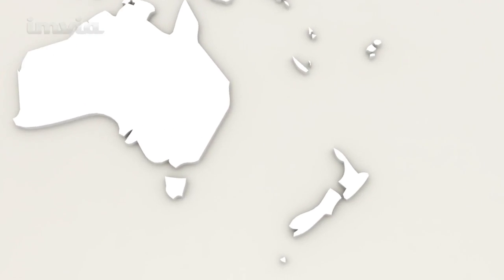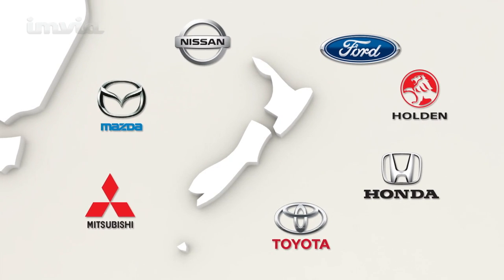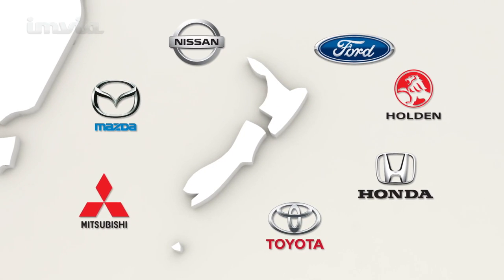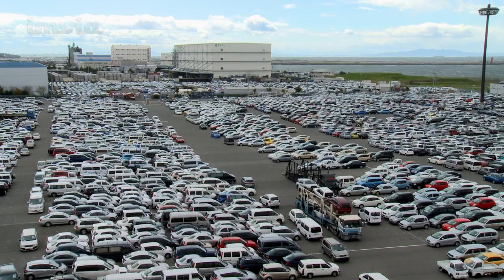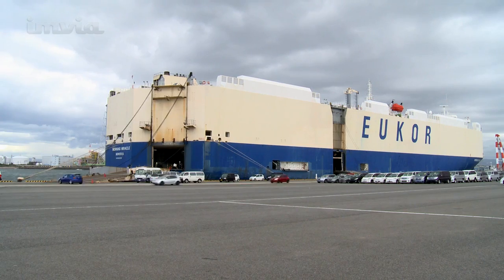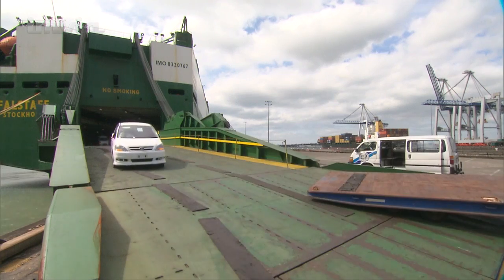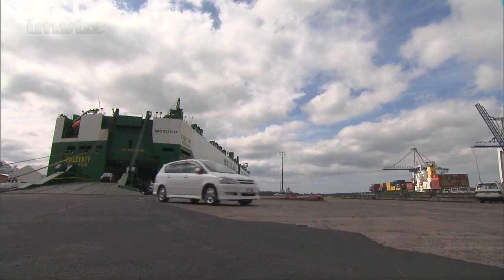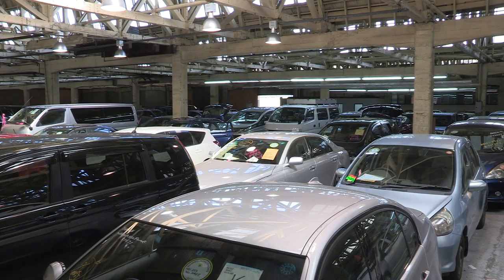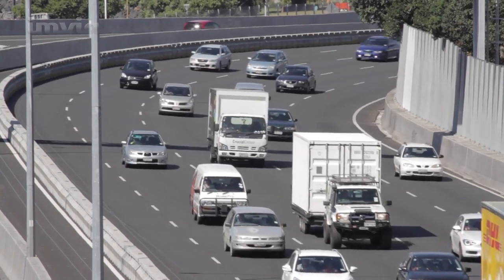In the late 1990s, all of the motor manufacturing assembly operations in New Zealand closed down. Since then, New Zealand has relied solely on the importation of all of its vehicle stock. Some of these imported vehicles are new, but around 100,000 a year are used. Controlling the safety and legality of all imported vehicles is vital. And with hundreds of used vehicles arriving every week, fluent and reliable processes are essential.